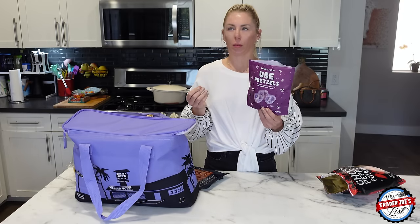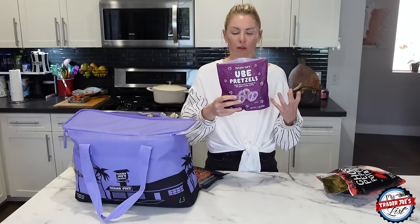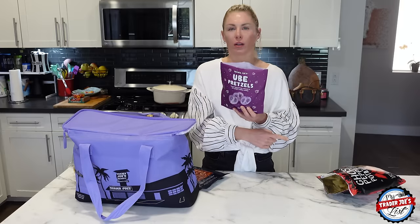A lot of people don't know what ube tastes like. It's like a cross between vanilla and pistachio. It's the best way that I can describe it. It's really, really yummy. And actually eating it after a chip tastes good.